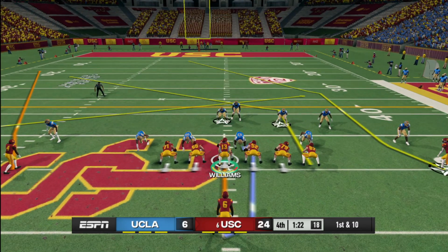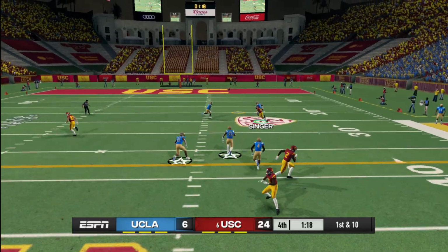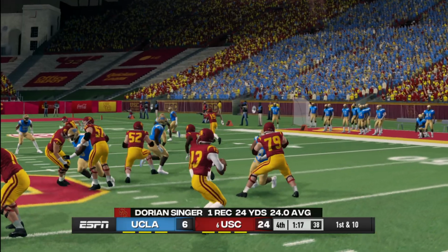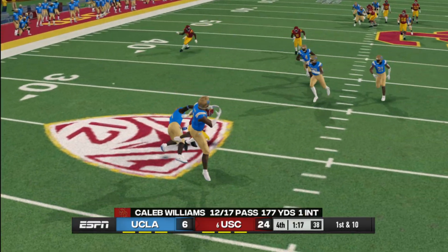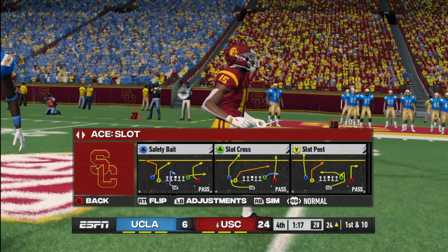Just over a minute in the fourth quarter. He fires right. They'll bring him down right around the 24-yard line. This isn't even the best example, but I'm going to tell you something. This young man is really getting better at running his routes, which is a truly underrated quality these days.